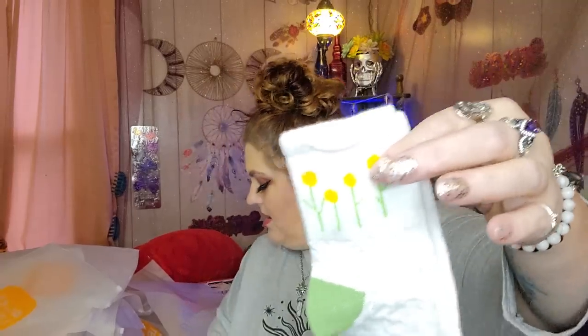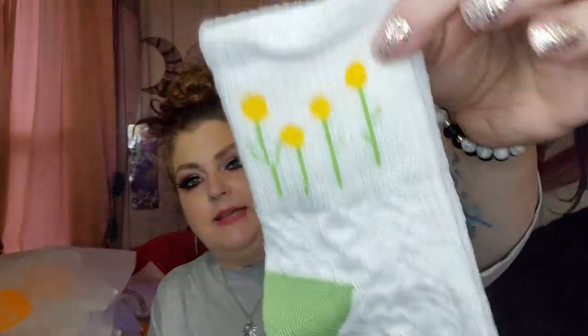Okay, I got these right here. This was a really good deal for $2.99. So this is an adorable pack of socks. And I don't want to take all these out. Well, let me see if they're together in any way. Okay, they're not, they're just kind of separate. Okay, guys, these socks, I want to say $1.99. Did I say $1.99 or 99 cents? I can't remember. But you get 5 pairs of these.